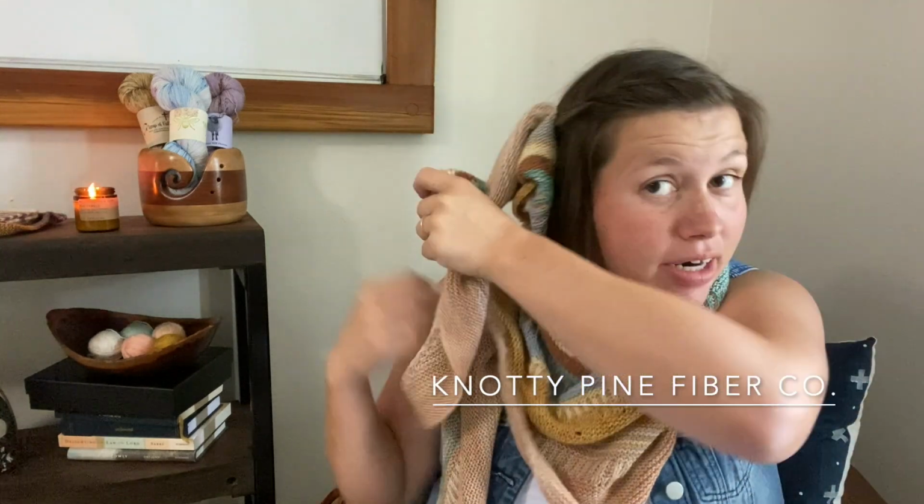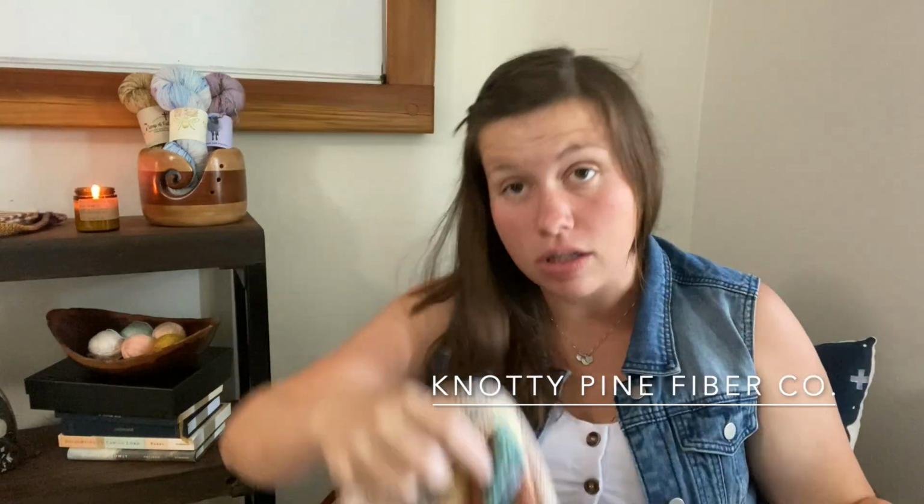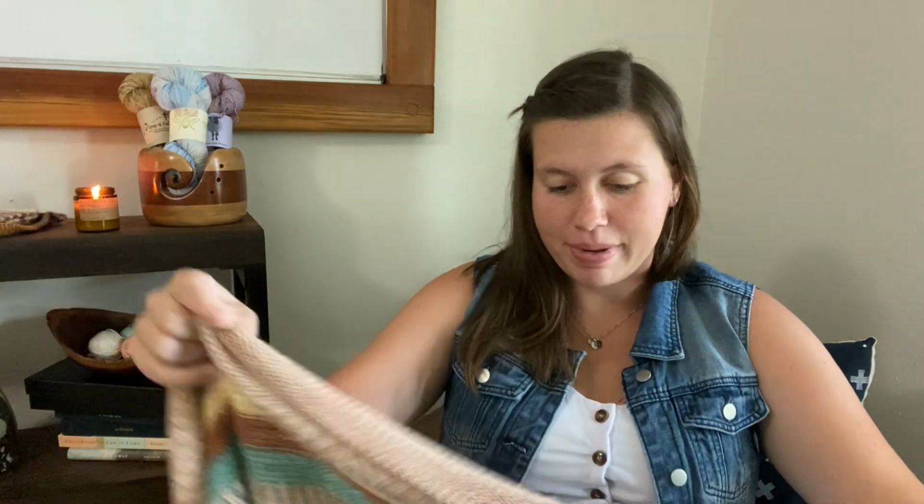I have a mini skein set from Knotty Pine Fiber Co., which is one of my favorite dyers, that I think would look really pretty as a color craze shawl. So maybe I'll knit that someday. But in the meantime, I am so happy to have this done and off the needles.